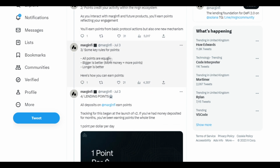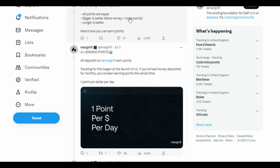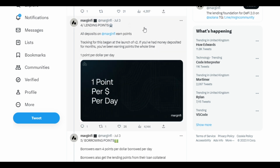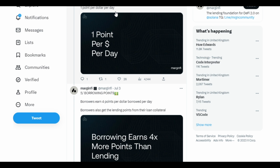So there are some key rules for points. All points are equal, bigger is better, so more money, more points, longer is better. The longer that you have your money interacting with MarginFi products, the more points that you'll receive overall. The first part you have here is the lending points. All deposits on MarginFi earn points. Tracking for this began at the launch of the VT, and if you've had money deposited for months, you've been earning points the whole time, 1 point per dollar per day.